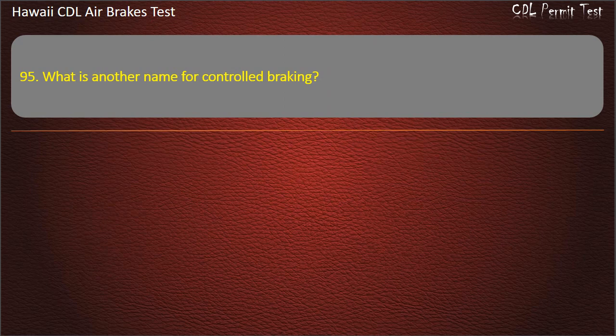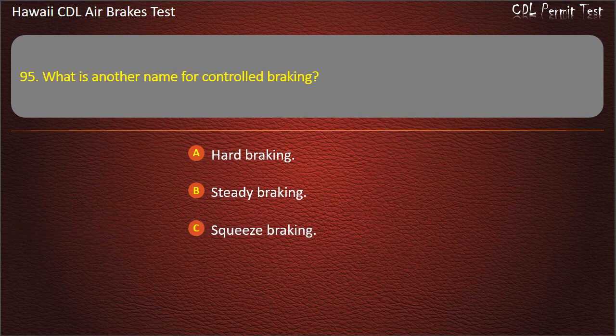Question 95. What is another name for controlled braking? Hard braking. Steady braking. Squeeze braking. Answer. Squeeze braking.